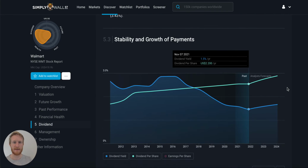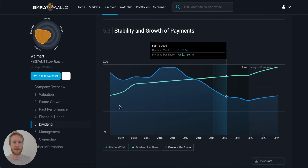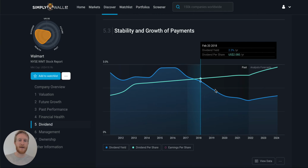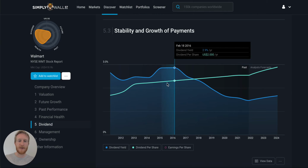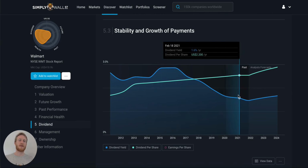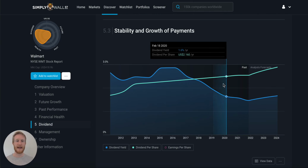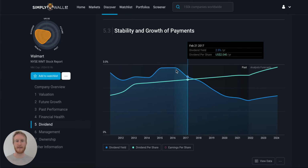So the next part I look at is the stability and growth of payments. It's important to look here at how the company's yield has been tracking, because this blue line is the yield based on the share price, and it's a yearly average. So if I were to buy it in 2016, it was paying me a 2.9% yield based on the share price at that time. Obviously, the share price has increased since 2016. That's why the yield, this blue line, has gone down so much, because even though dividends have increased, the share price has increased a lot more. So the yield that you're getting has reduced. I can't remember the share price exactly, but it wasn't $150 back in 2016, and now it roughly is. So it would have been a much cheaper price, meaning the yield was higher.